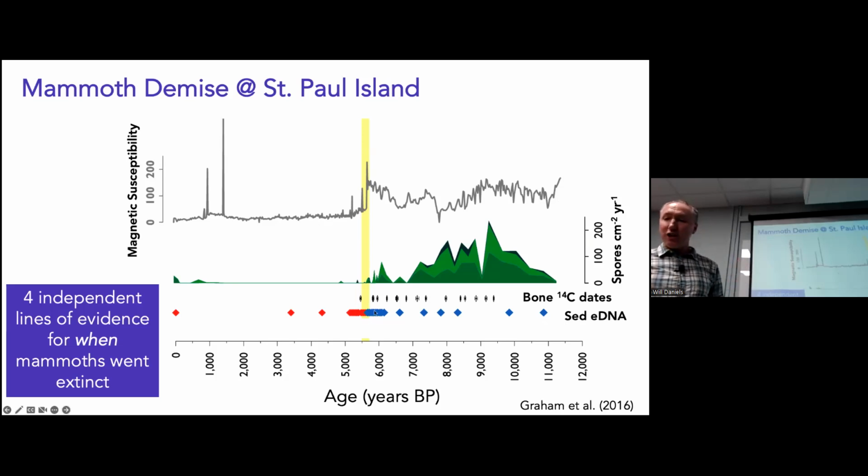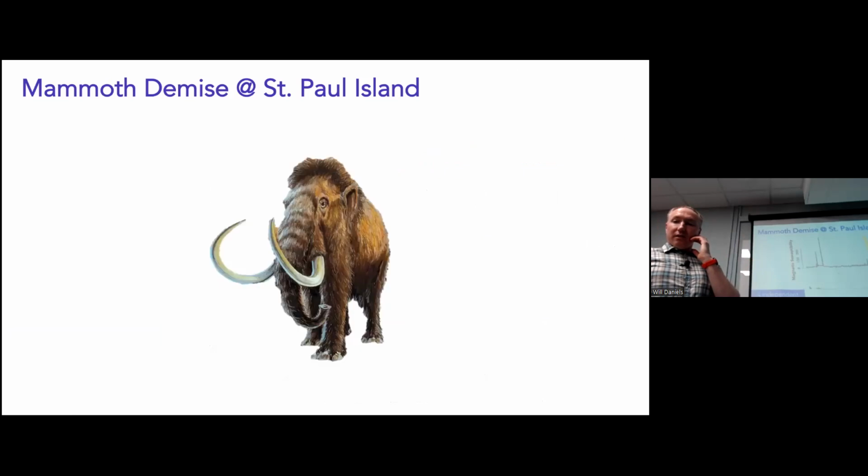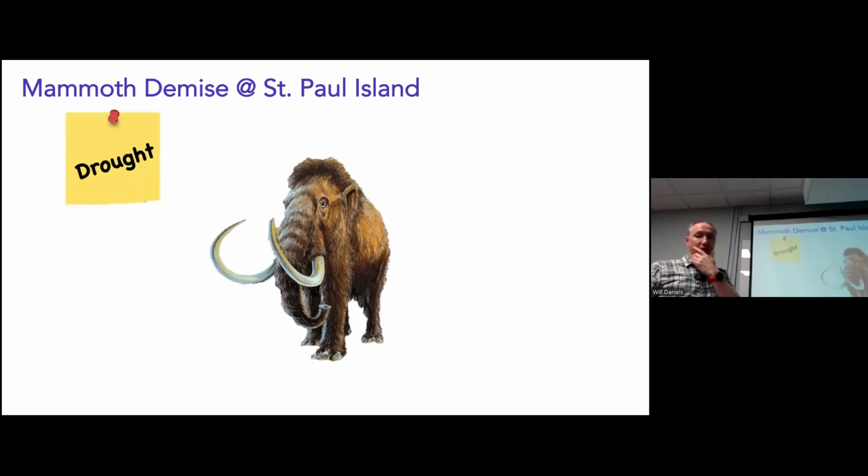So we've got a good concrete age of when the mammoths finally disappeared, but we don't know why. The main hypotheses, there have been several. Some are climatic, and some are otherwise. For example, drought is the leading hypothesis right now. We think that freshwater resources became too limited and they suffered from dehydration.